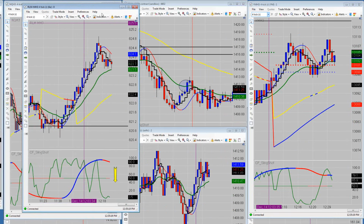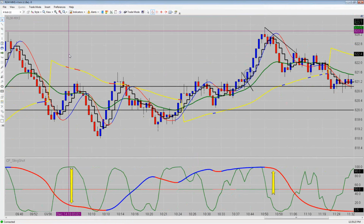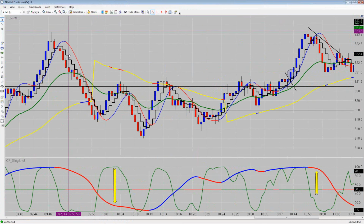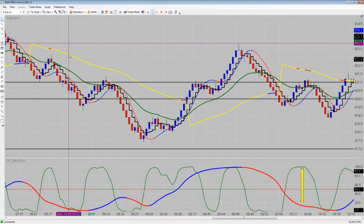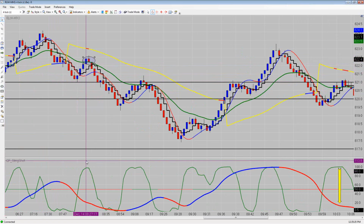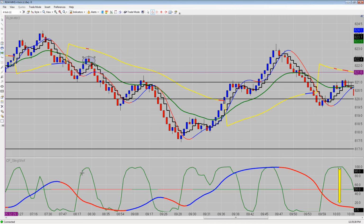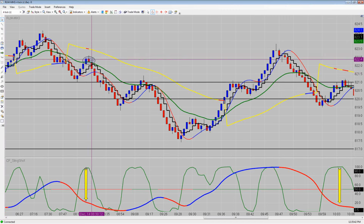The Russell was just another index that I didn't trade today. But there were a couple of opportunities here on the Russell. Let's see, early on when the NQ was doing all that movement, dropping down like that, the Russell had a couple of trades in there too that you could have done based on the bearish divergence right here. Okay, the down close, the move down. Over here, the same thing.